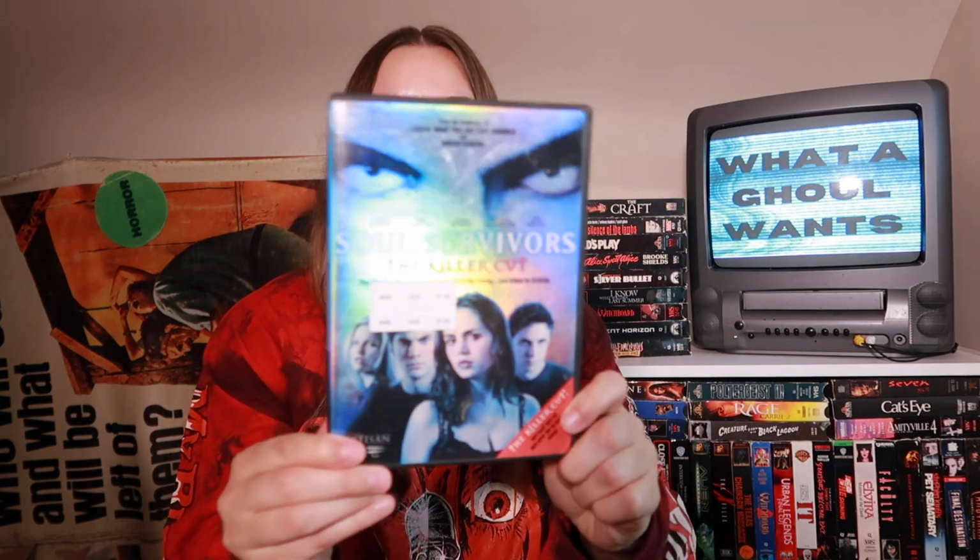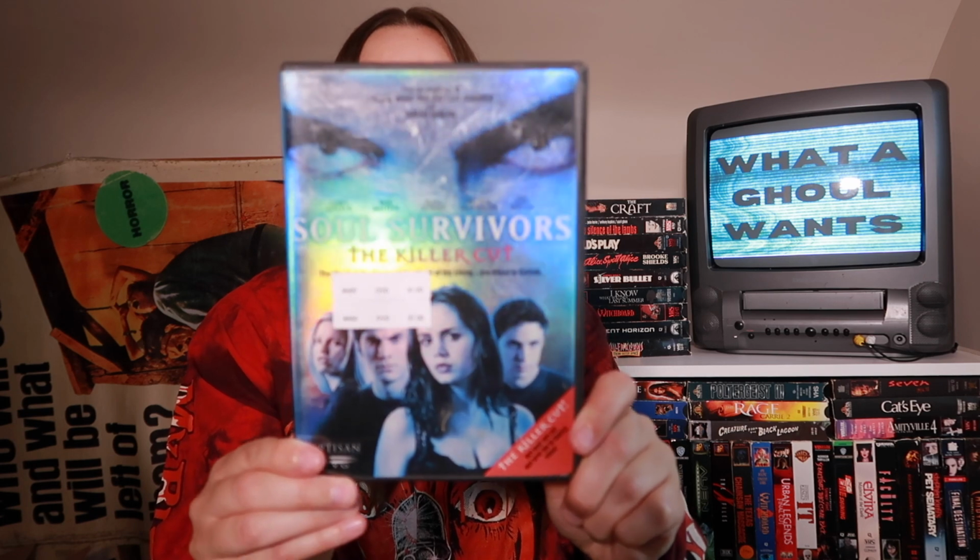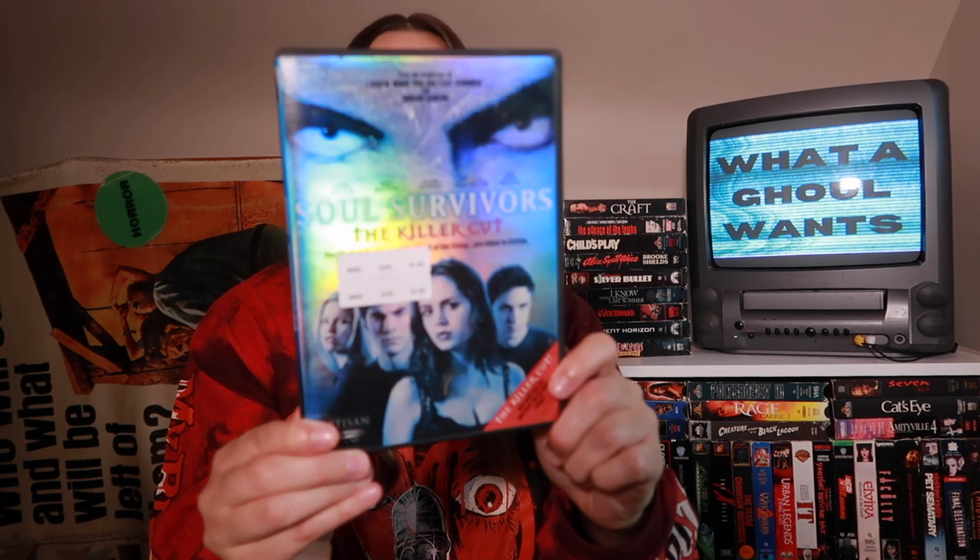Next we've got Soul Survivors, which, as far as movies go, not my favorite. Don't think it's a good movie, which you're probably wondering, why would I buy it if I don't think it's a good movie? But I am just such a sucker for these holographic covers. And as you saw in the video, this one booth had so many copies of this one movie, which is very odd because it's really not a popular movie at all. But it's got the floating heads of the 90s, early 2000s, the classic floating head poster. It's really not very good.